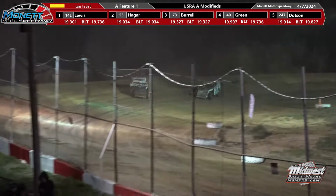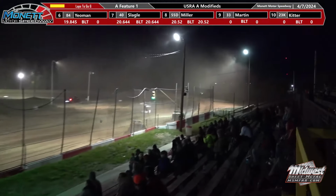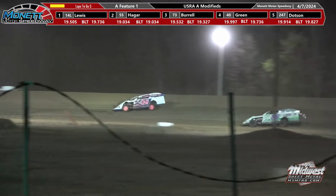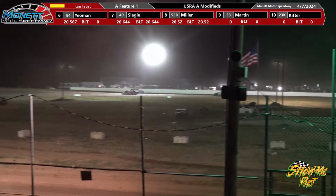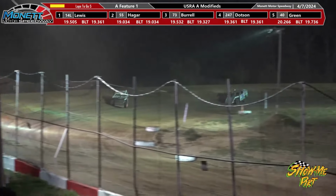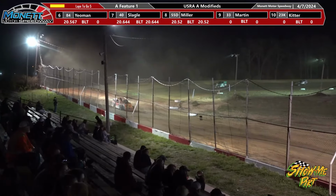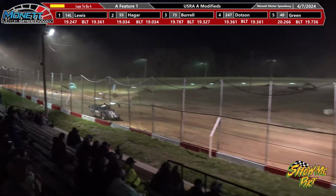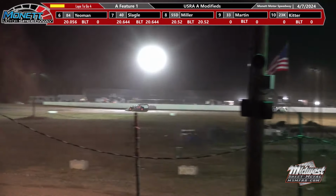Chris Lewis still out front of that 14L machine. Nathan Hager playing catch up after scraping the wall that last time by. We are 10 laps in the books. 5 to go. Lewis still with a pretty good lead over the 55 of Hager, 7/10 of a second. Mickey Burrell holding on to third. Jarrett Dotson climbed up to fourth that last time by. Brian Green holding on to fifth.